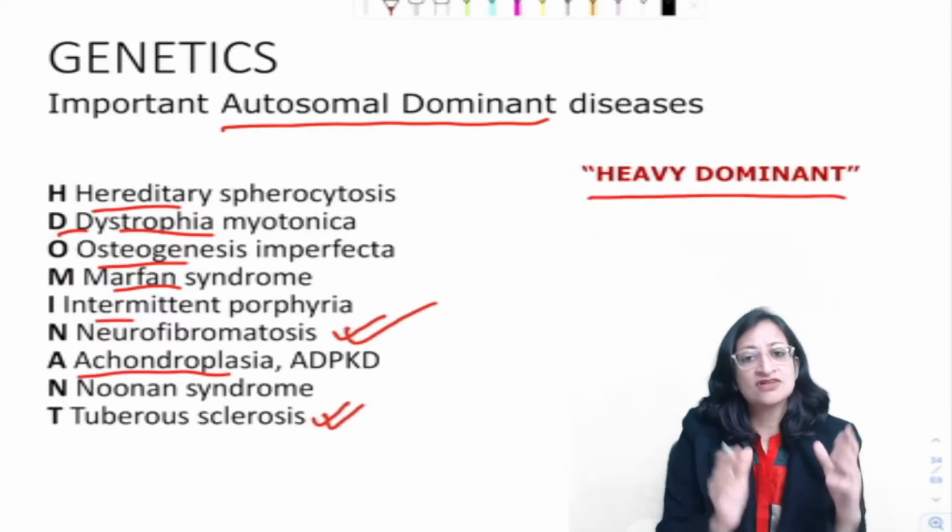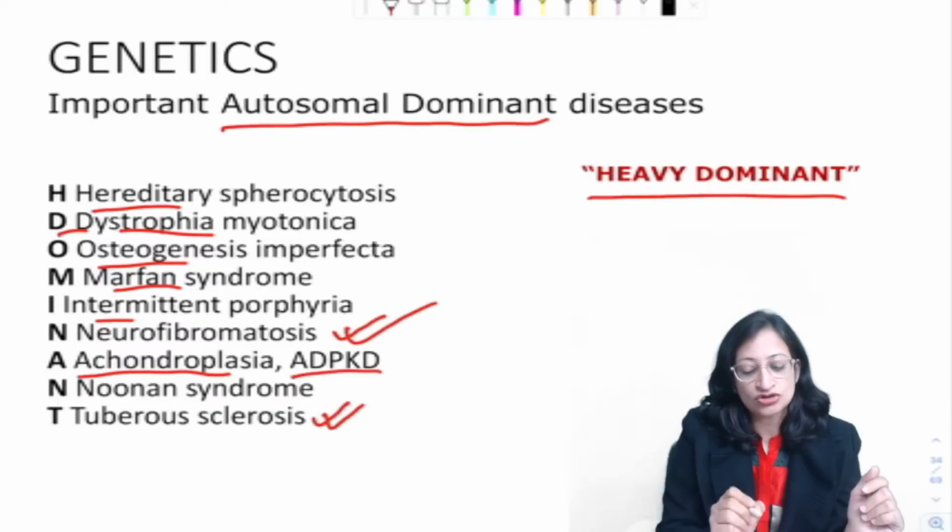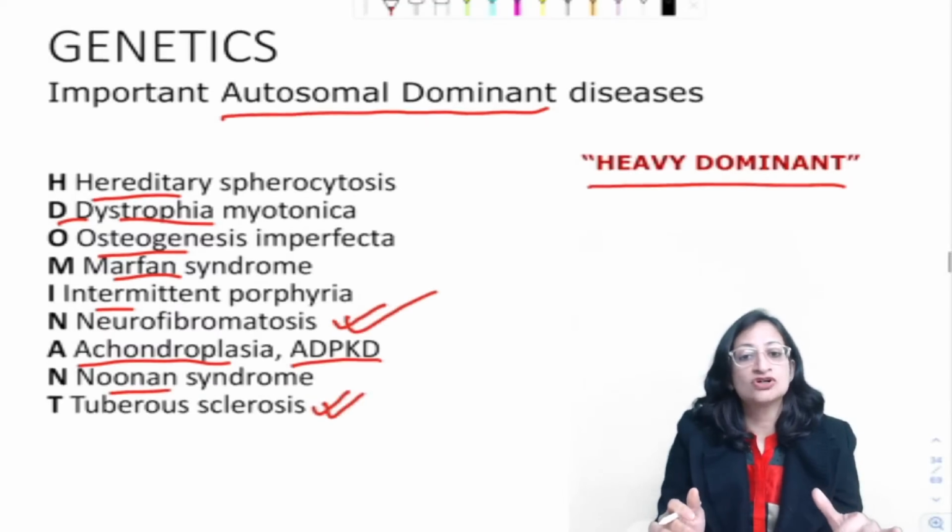A for achondroplasia, where you get a short stature, champagne glass pelvis, trident hand, and so on. ADPKD, autosomal dominant polycystic kidney disease, Noonan syndrome. So all these are examples of autosomal dominant diseases.